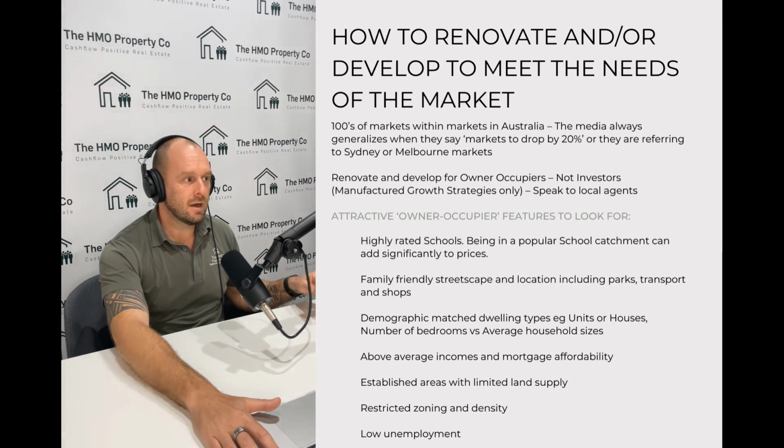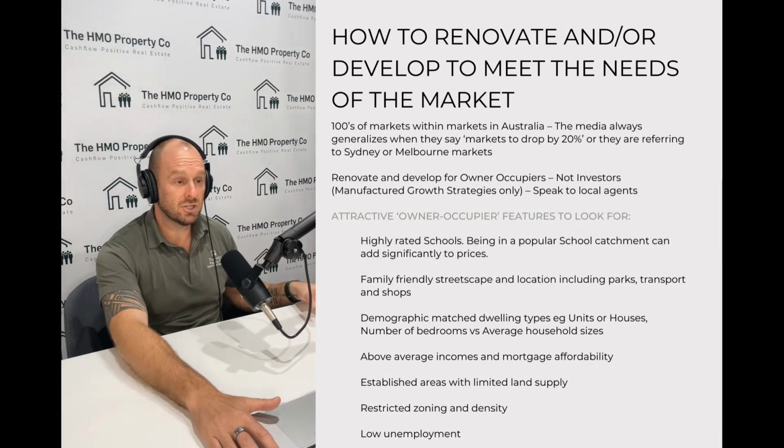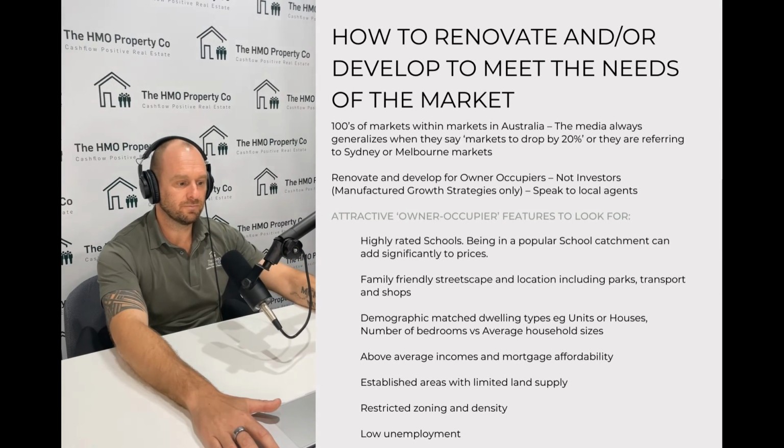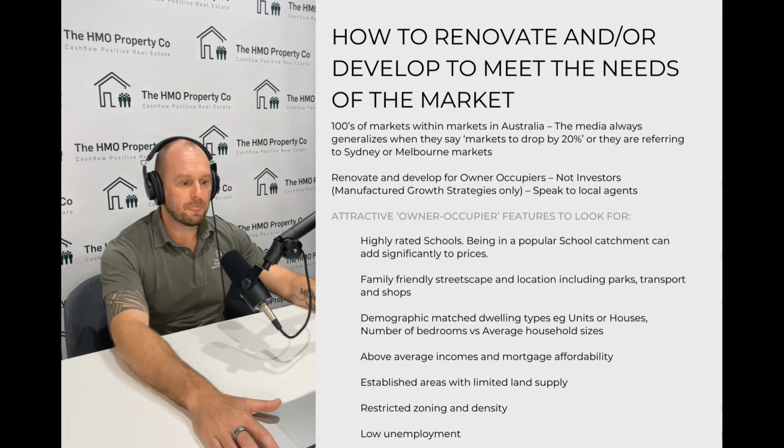And you could also say, Mr. or Mrs. Agent, I'm going to buy this property over here. What would you recommend I do to it so that it makes it incredibly easy for you to sell for the best price possible? Because we want to be renovating, developing and building to the owner-occupier, because that's the biggest market. Unless you're looking to hold these things, and obviously you want to be constructing to HMO and keeping it.